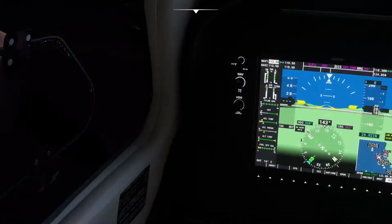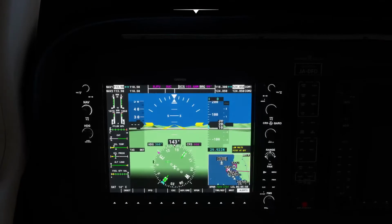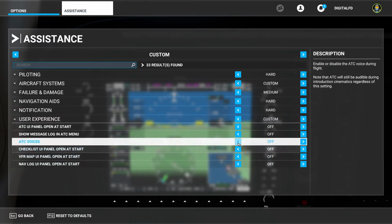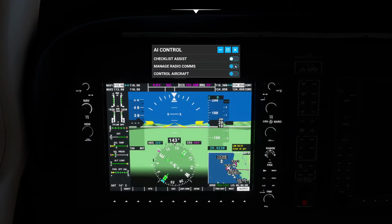All right. Let's start the right engine. Right engine is running. The left engine. Left engine is running. Now, very quickly, because I had it switched off, we are using Fred and his ATC experience. Let's turn you on.